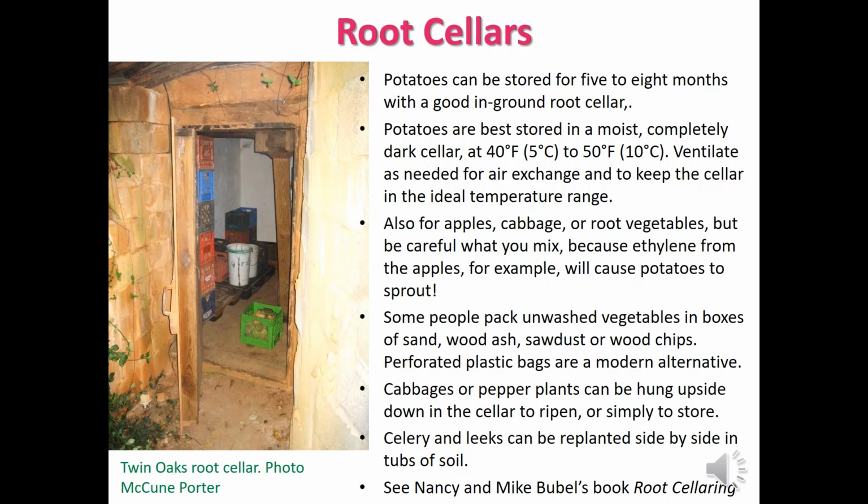Well, quite soon. Some people pack unwashed vegetables in boxes of sand or wood ash or sawdust or wood chips, and you can do that. That provides some insulation. These days we're more likely to use perforated plastic bags and refrigerated temperatures. You can hang cabbages and pepper plants upside down in a cellar to ripen or to store them. You can replant celery and leeks really close together in tubs of soil. A great book about root cellaring is Nancy and Mike Bubel's. It's just called Root Cellaring. It includes design, build, and use of root cellars.